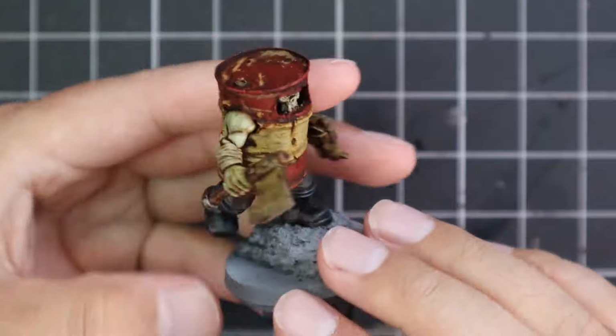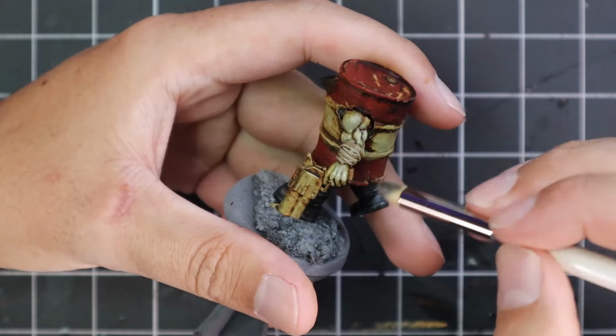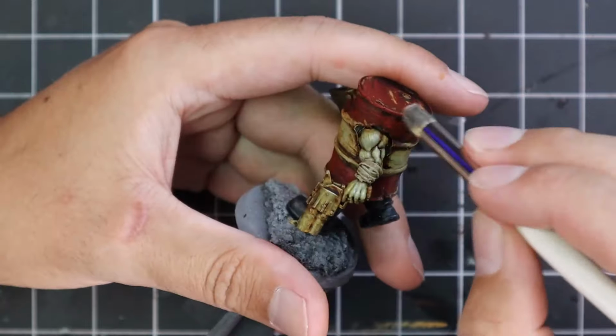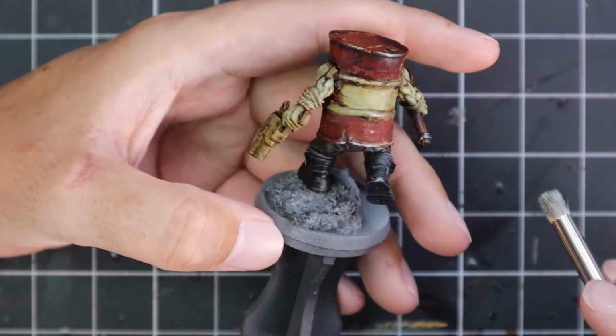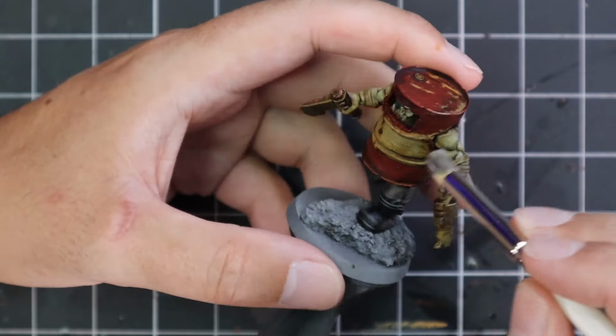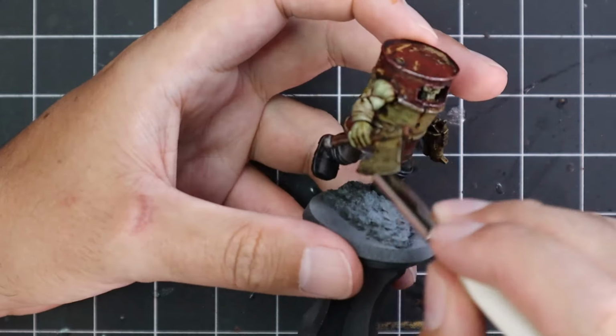Now, it's not the final result, because what we're going to do now is very quickly dry brush over the barrel and the weapons with a little bit of silver. This is going to add all that scuffing and scratching and really just finish off the barrel. It definitely looks like some old battlefield debris now. And the technique for applying that rust is so simple. You can go check it out.